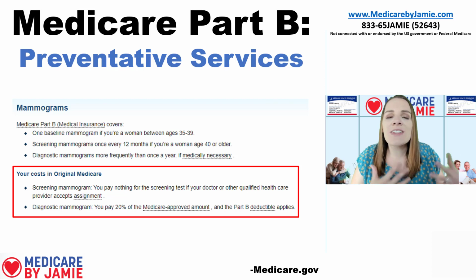So again, preventive is kind of screeners, testers, but anything more diagnostic is no longer going to be a preventive service. That's something to talk about with your provider. They will let you know up front if we're switching categories, if we're going a little bit more extensive. We've now left the preventive service category and gone into medically necessary.